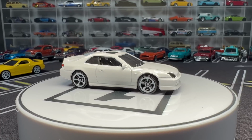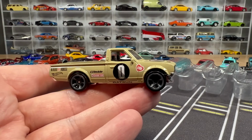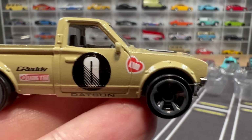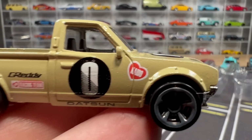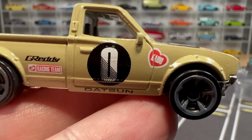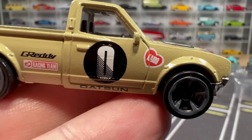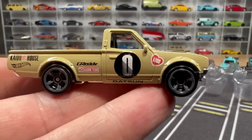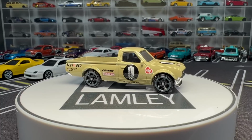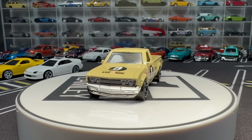Two more. I didn't pull out the Datsun 620s because that's a video in and of itself. But this Kaido House truck is great. You can see June's all over the place. You've got the Greddy logo. June works with Greddy. Obviously, the Datsun, the Zero logo, which we've seen on previous June castings in the Hot Wheels world. And then it's got a little bit of that updated striping that we've seen on some of June's Mini GT Kaido House models, right? So on the hood, on the side, some of these other Kaido House signature stylings. Sure, he had a little bit of a say on what went on this truck.